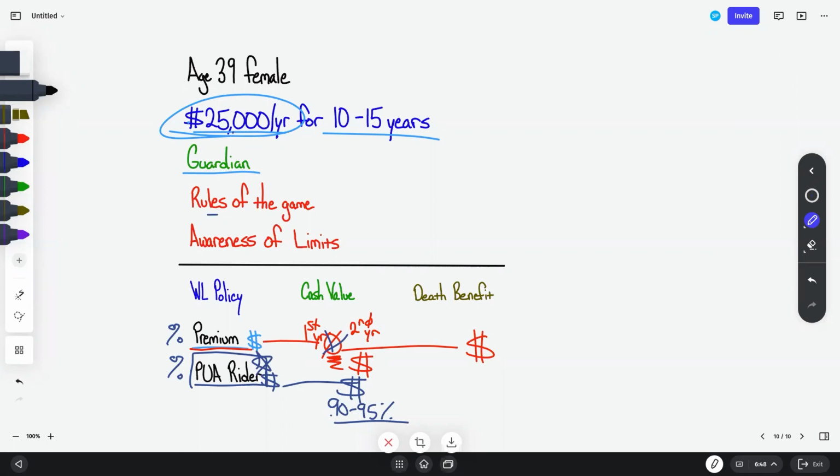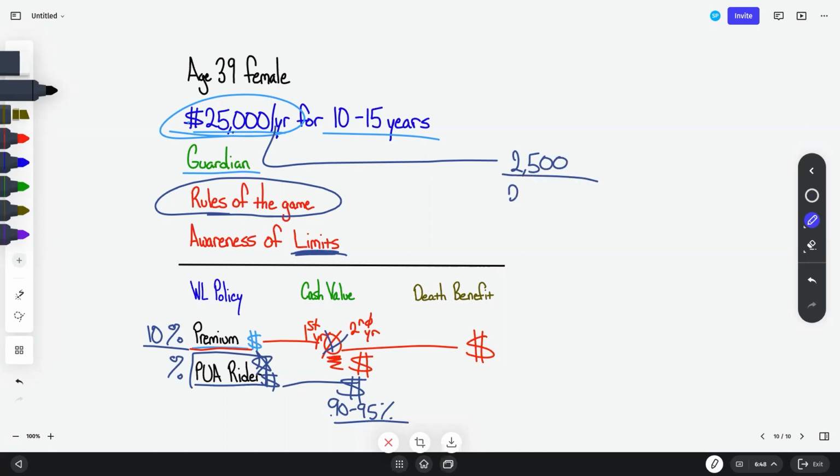Back to the rules of the game, having awareness around the limits that different insurance companies have. We can set this premium just about at 10%. We can actually set it a little bit lower. I'm going to go through the exact dollar amount in this example, but we can set it at 10%. So for the sake of this example, let's say your premium is $2,500. That means the other $22,500 is directed toward PUAs for a total of $25,000 per year, which is a very cash-rich policy right out of the gates.